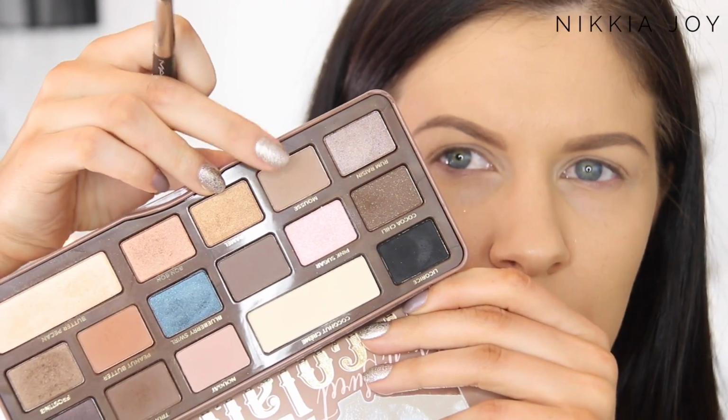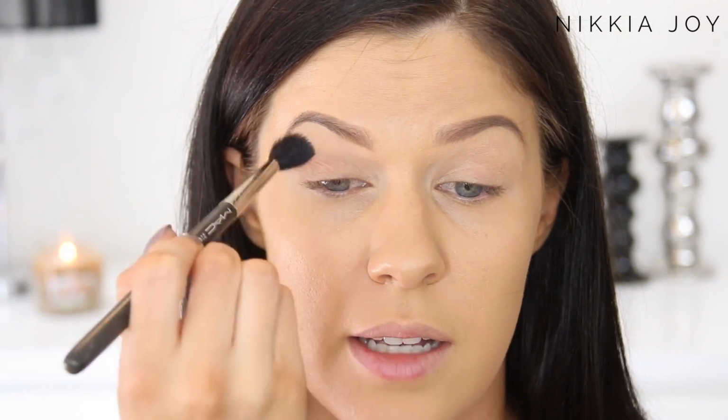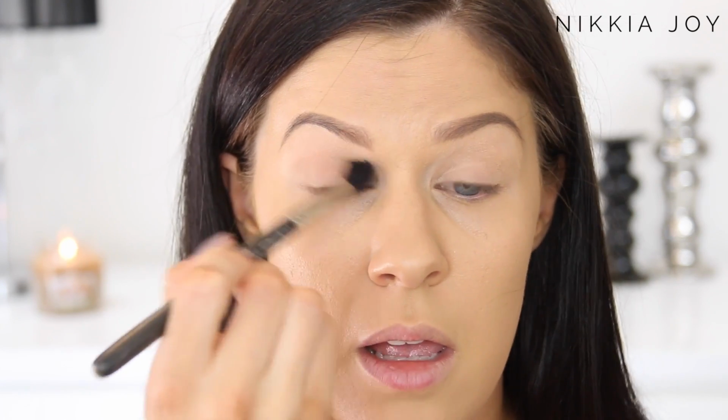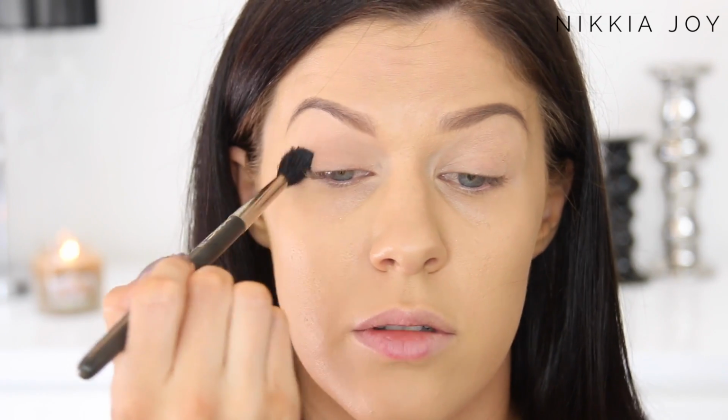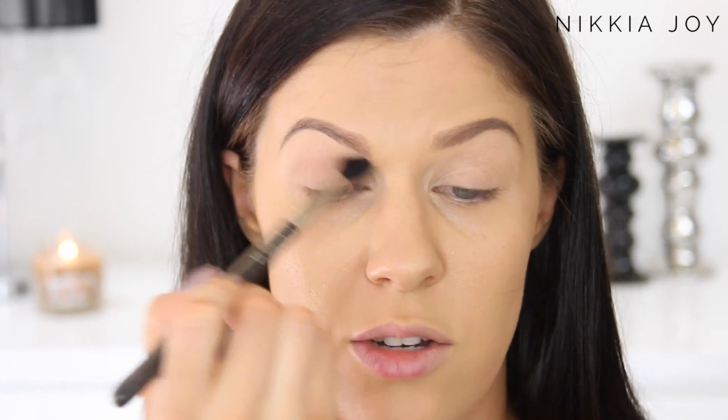So I'm going to start off with the colour Mousse, and on a large blending brush, this is the MAC 224, I'm going to blend that one backwards and forwards just through the crease, just to create a nice soft transition colour. Nothing too over the top, you just want it really nice and natural. Like I said earlier, this is more of an everyday, neutral, natural kind of look.